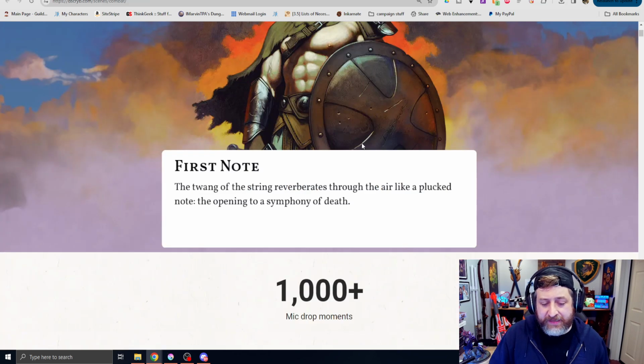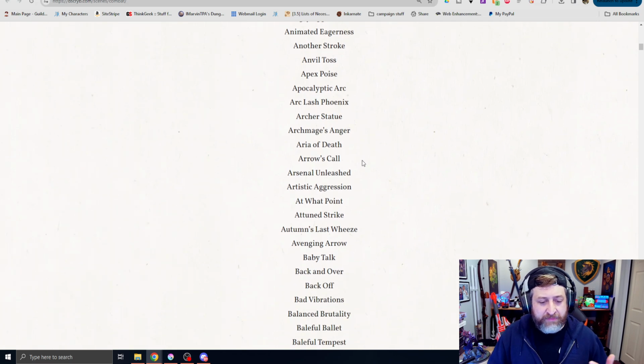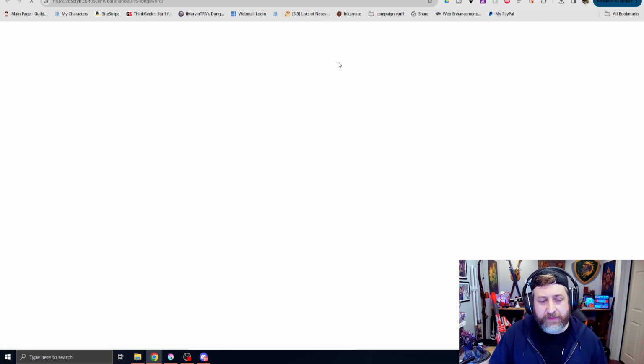But let's go back to combat, right? We can see a variety of different options. We have aim, calling, all these things. But look at this. Barehanded versus club. Barehanded versus hand axe. How about barehanded versus longsword? Why don't we try that?